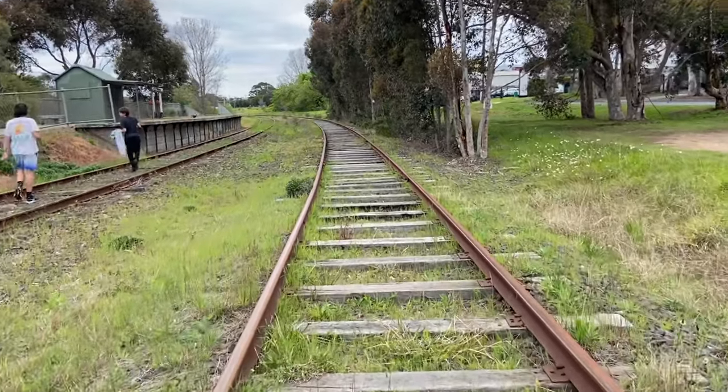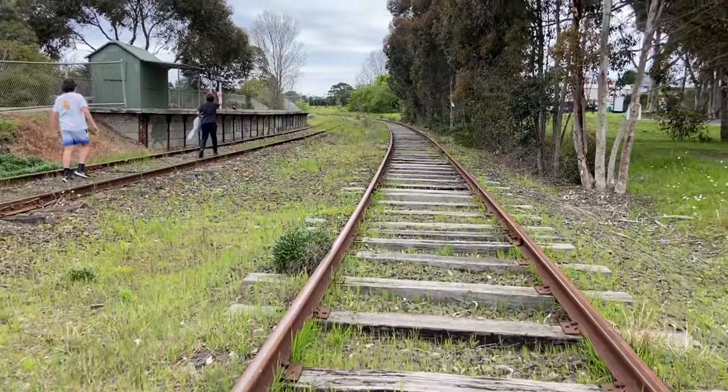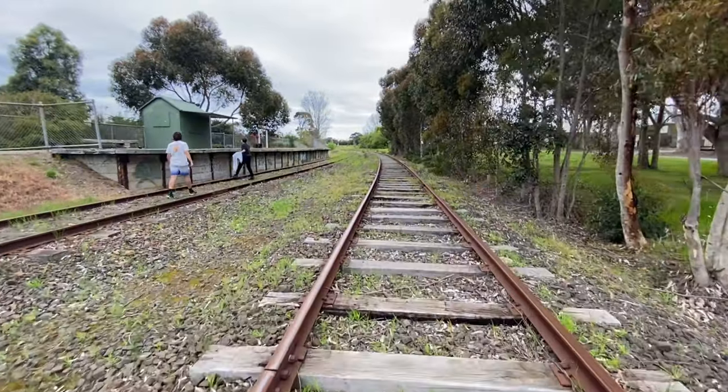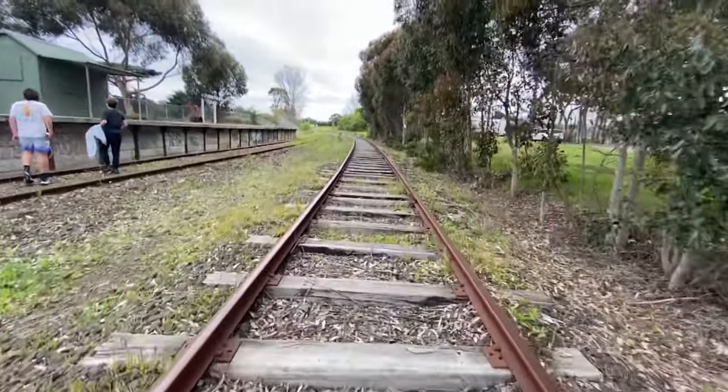If you've watched one of my previous videos where I walked on these tracks, you will see it. On the last video, the trains were running and we got a nice clip of it. Now the trains aren't running, but still an adventure for you guys to watch.